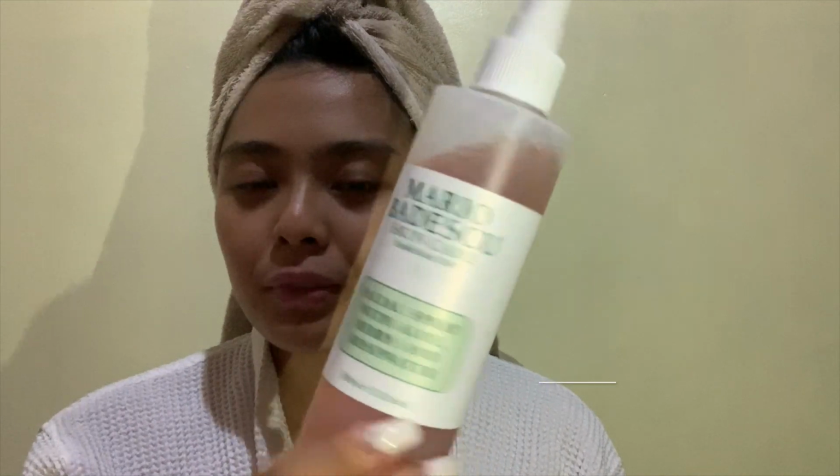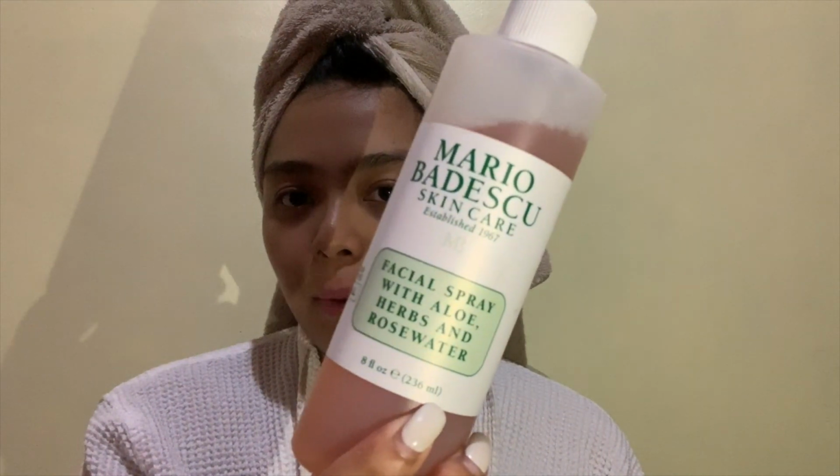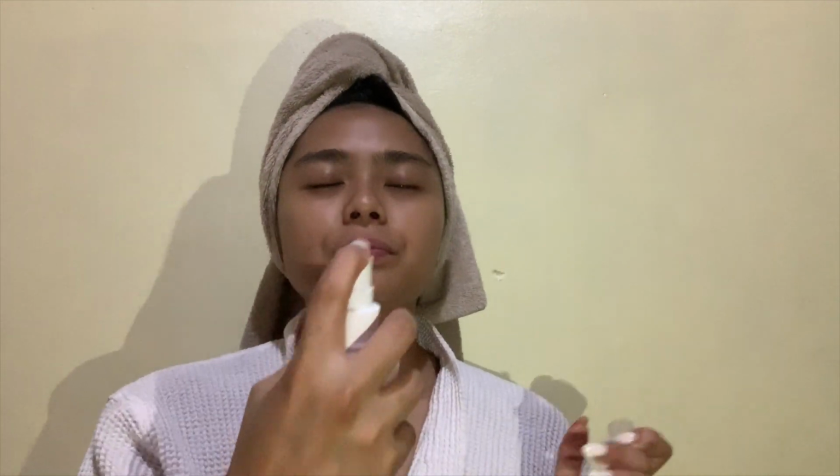Mario, ano nga? Sabihin mo nga sa akin kung paano ito i-pronounce. Mario Badescu. Rosewater facial mist, facial spray. So, ito talaga yung favorite ko. So, I generously spritz it on my face. Una-una, it smells so good. And then, second, it moisturizes your skin. Lalo na nasa tropical country nga tayo, okay siyang baunin or ilagay sa bag natin. Aesthetic.